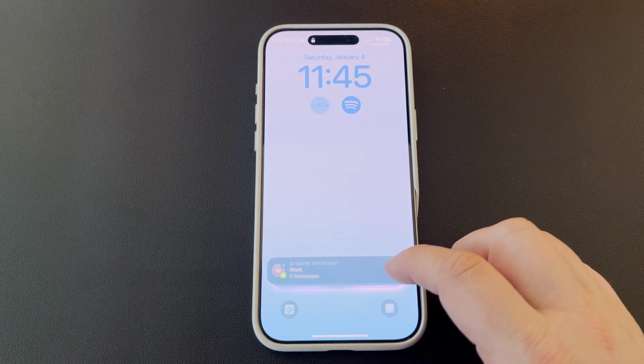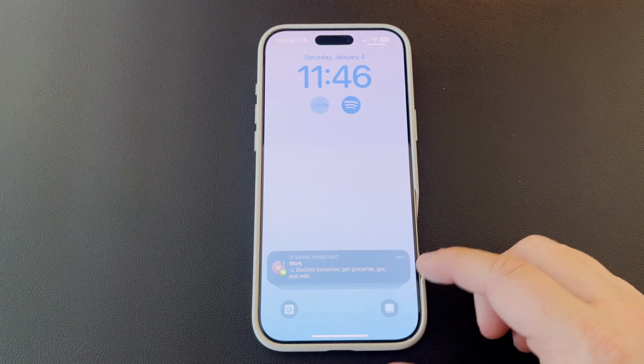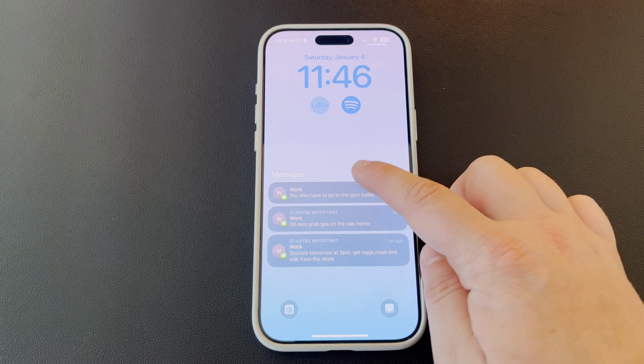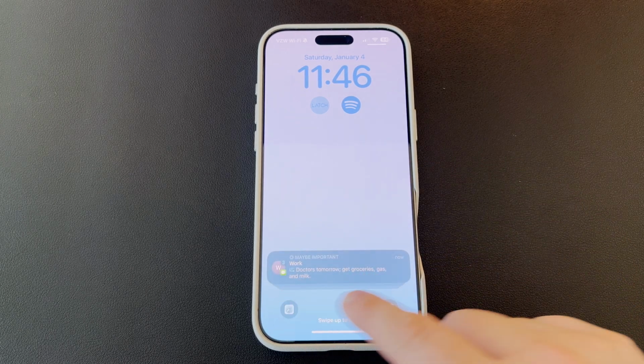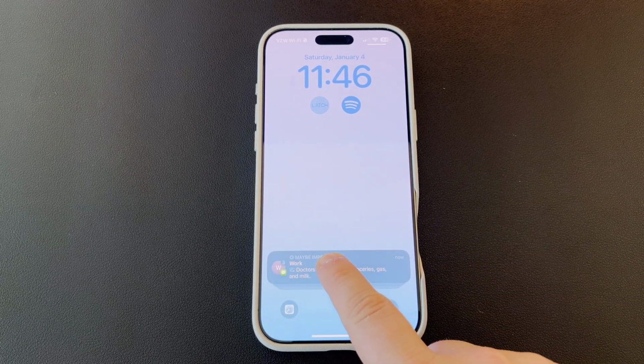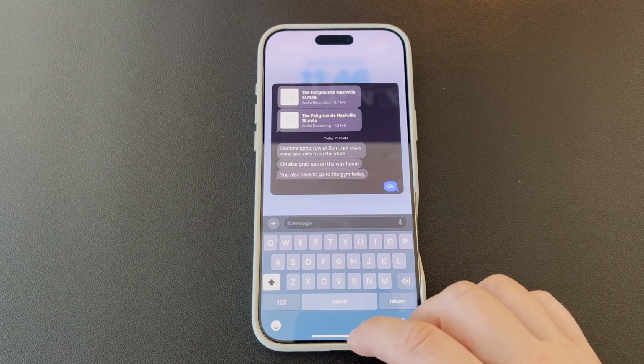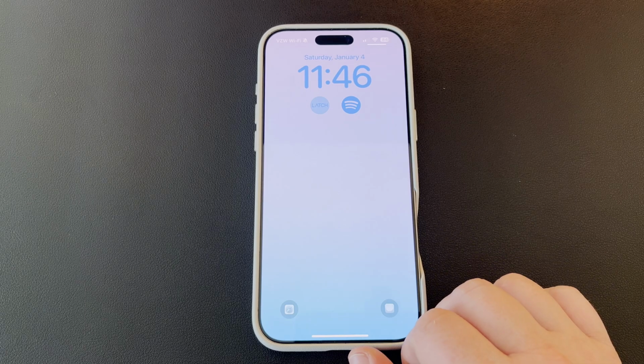I actually tested this feature by texting myself from my work phone, and you can see that it tells me it's, quote, maybe important. Now, I assume this is because I told myself I had a doctor's appointment tomorrow and had to get groceries, so something that's a bit more time sensitive and might need my attention instead of just filtering it down to the notification center for me to look at whenever I get to it.